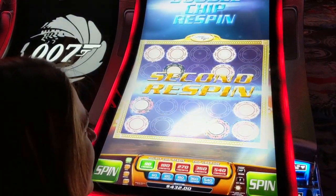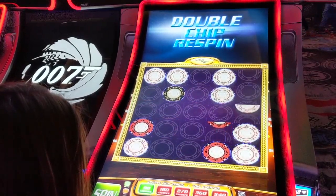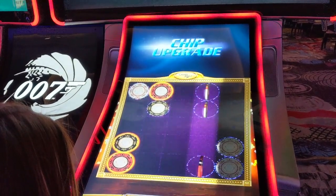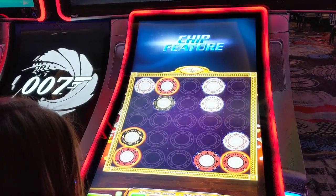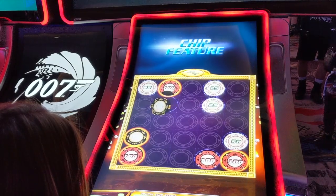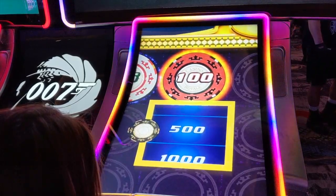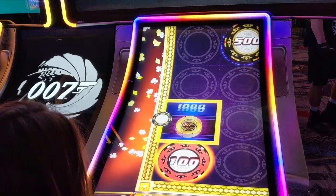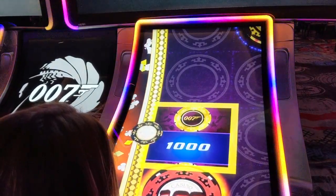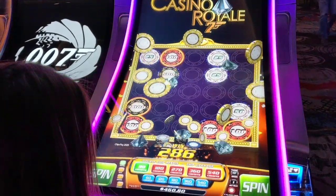Now it is to do the upgrade. Now the upgrade. $50, okay. We need a gold chip. Gold chip. No. 200.